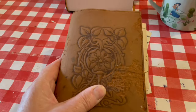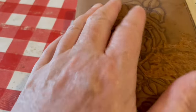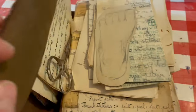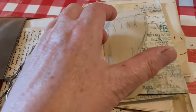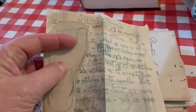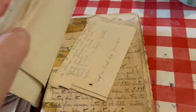Okay, so I was going through an old trunk to move it, and I discovered this leather-bound book. It's kind of old. And I opened it up, and inside are knitting patterns. This one's for a baby's, tiny baby's booties. But they're all kinds of knitting patterns.